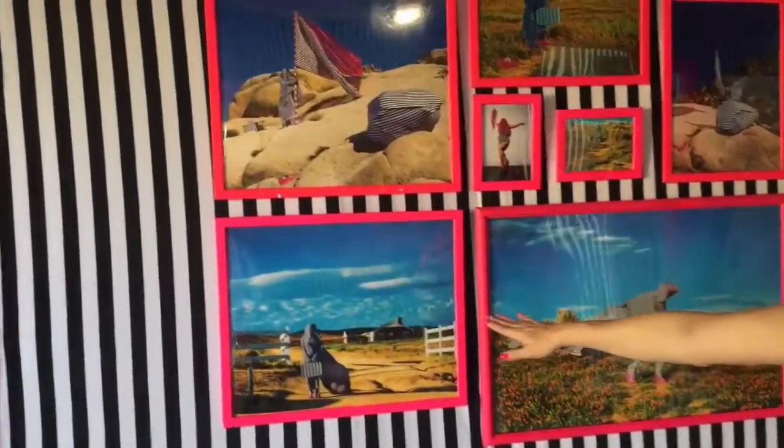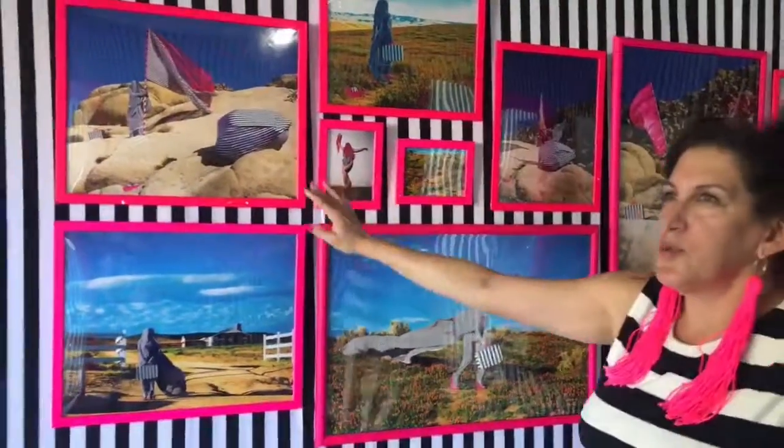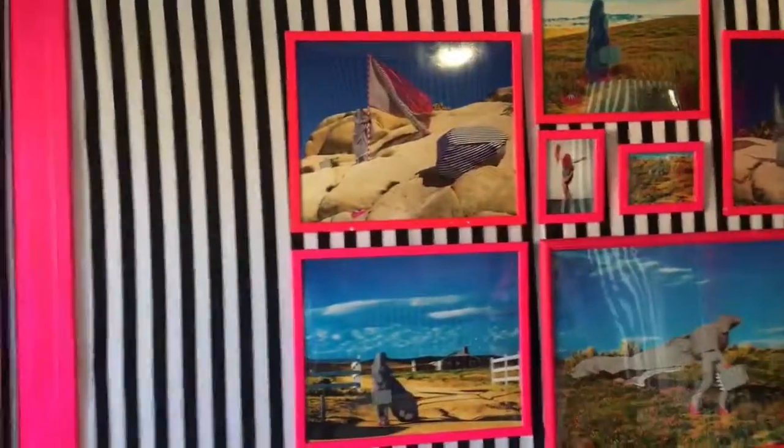So this is all here in Lancaster, the poppy fields, and the ones with the rocks are out by Joshua Tree. Excellent. Oh yeah. So we're in the black room. It's very hard to see, but once you find a piece, it brings you in.